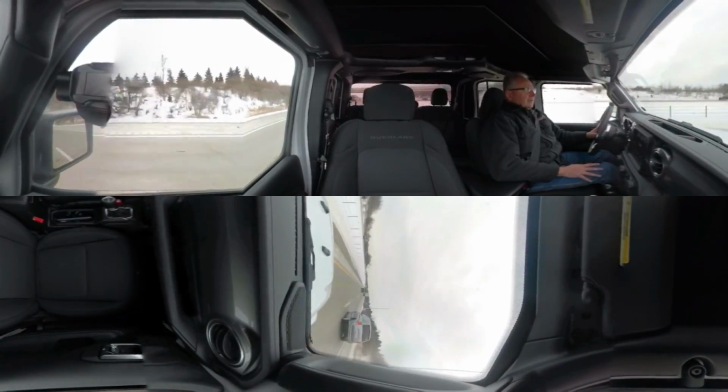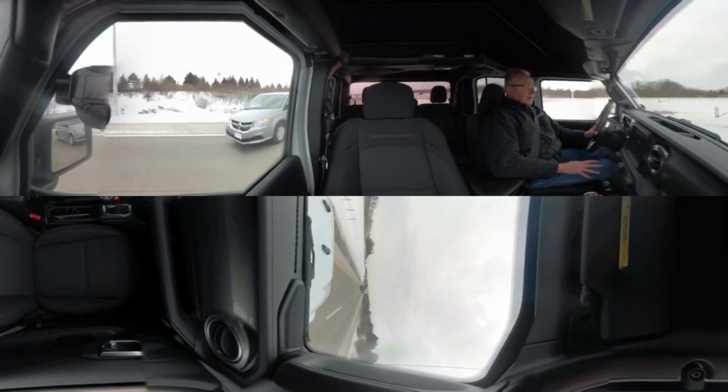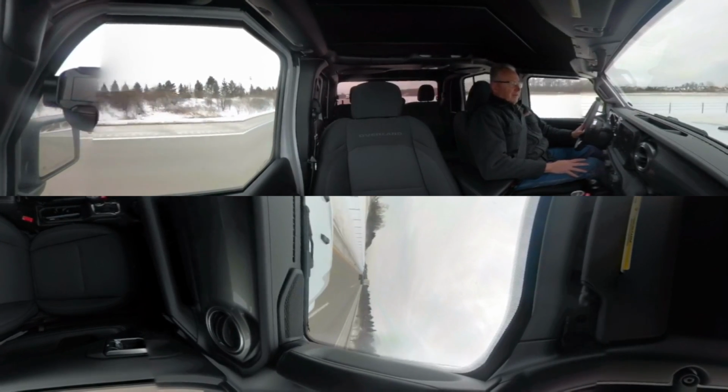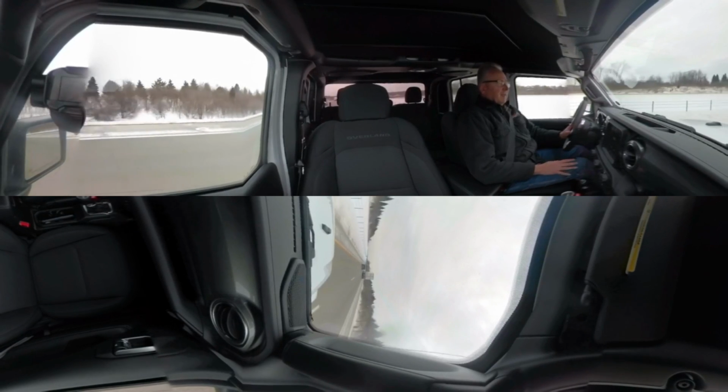So for rating this system, I would give the performance, the acceleration, I would give it very high marks. I give it probably a 7 or an 8 out of 10, 10 being extreme, 0 being factory.